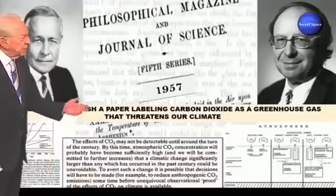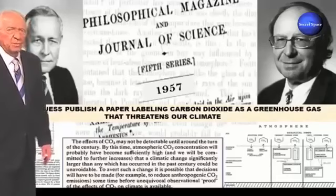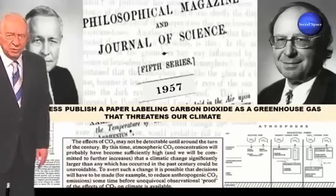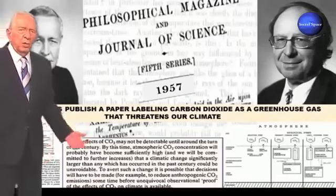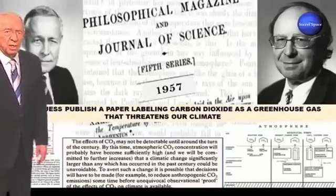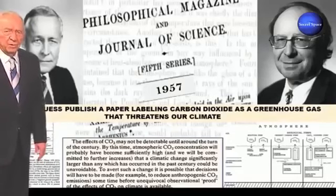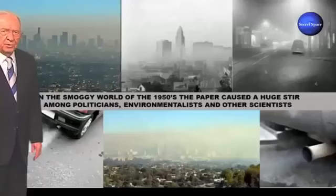So he and Suess did a research paper, and they put it out, in which they asked the question, is mankind's burning of fossil fuels, the coal in our stokers that were heating our homes, the oil in our cars, the old-fashioned gasoline in old-fashioned cars, was all of that creating a climate issue?